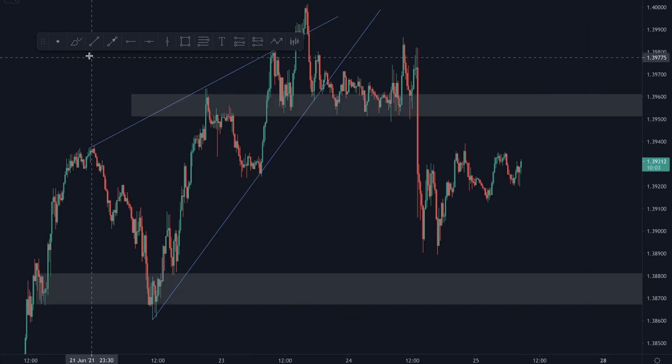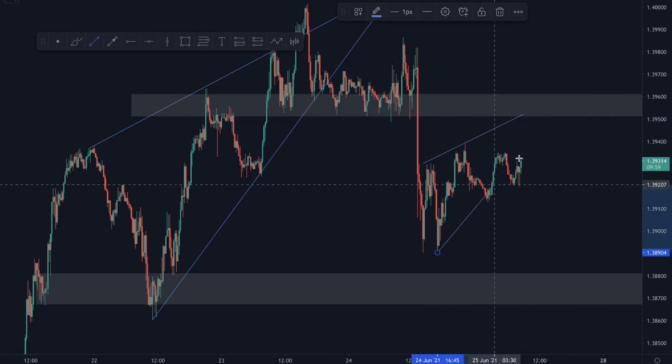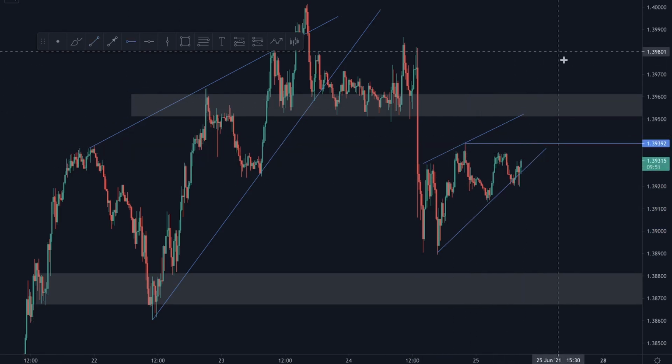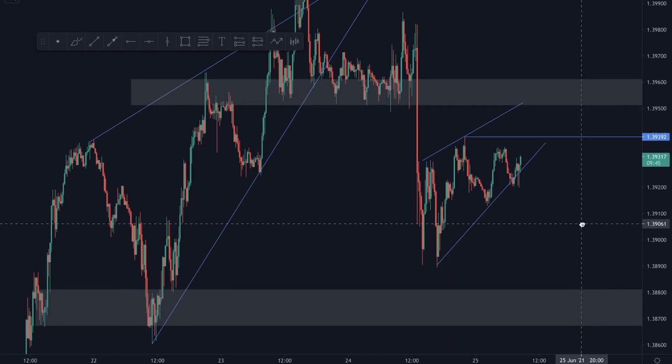Looking at the 15, you could say that we have this potential channel over here. So it does seem like we should come up higher one more time. So I wouldn't be surprised if we do come up back to this high at around 1.39392. So yeah, that is what I'm looking for at the moment on pound dollar.